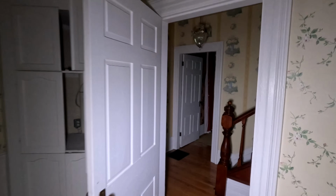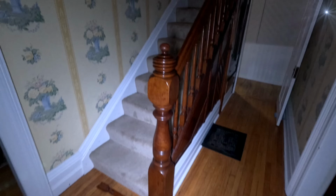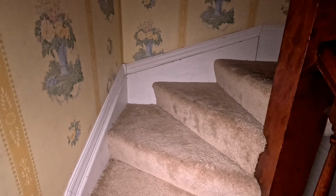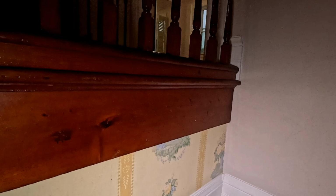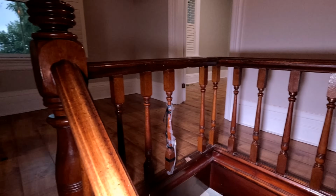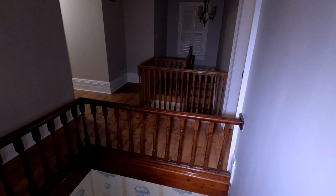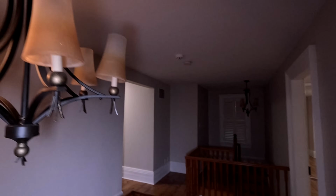All right, from here, we are going up these beautiful stairs. And away we go. These are very narrow stairs. I like the straight lines instead of curving it. It is a very farmhousey, the little staircase. That's where your other stairs lead to. That's pretty neat how that works out like that.